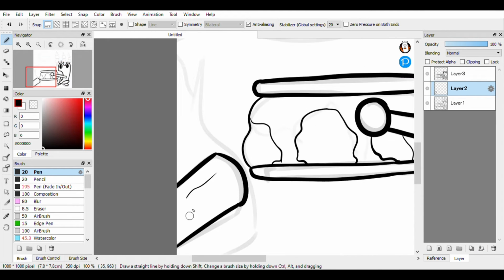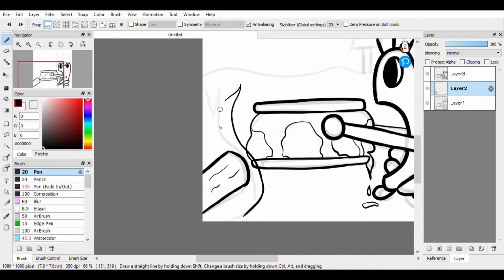But yeah, I really like the way it turned out, actually. I think it is cozy, but it also has nice night vibes.